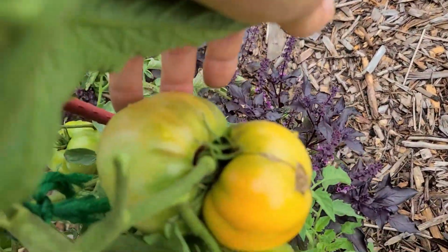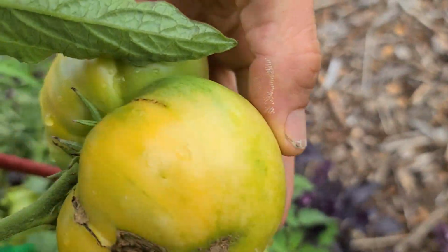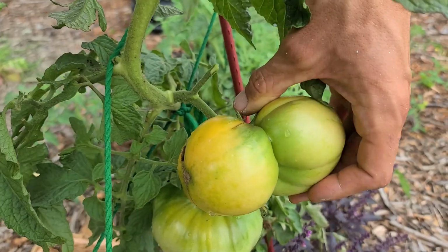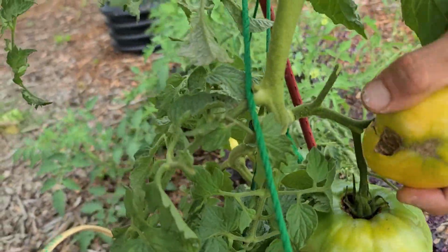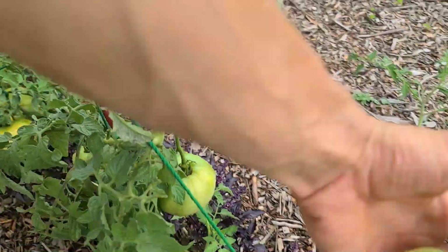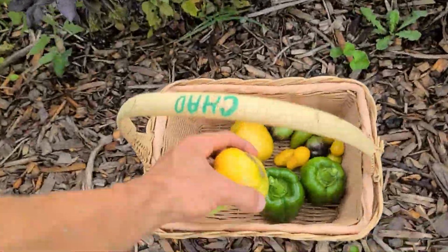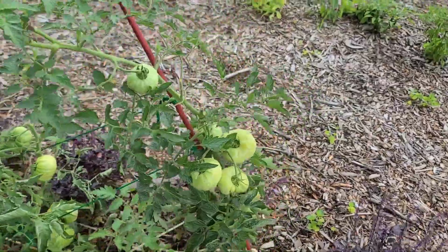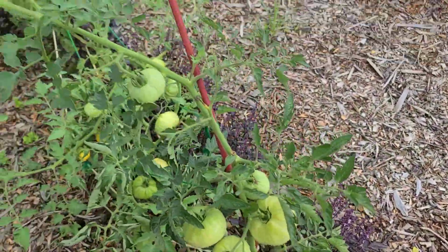Yeah, this one is a double, and it's almost certainly going to split if I leave it on and get all this rain. So that one's going to go ahead and ripen inside, which will be fine. The rest of these I'm going to leave on because they're pretty green yet.